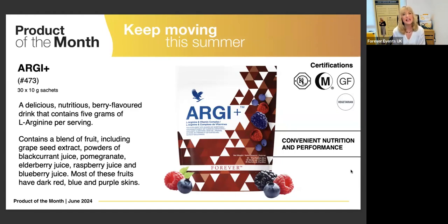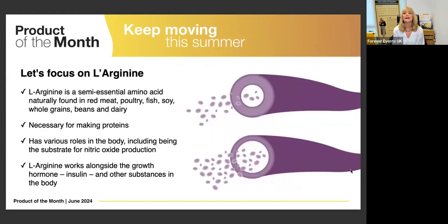Now, not only does it taste nice, but also it means that all of those antioxidants will be going around your circulatory system as you are taking the RG. And let me explain how that works. Well, this is down to the fact that in the RG, we have the RG plus. So part of the plus is all of those fruit extracts, but let's just focus on the RG. So RG is the short word for L-arginine. And L-arginine is an amino acid.